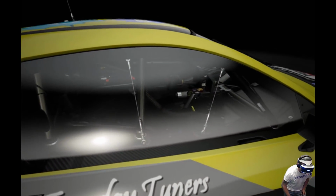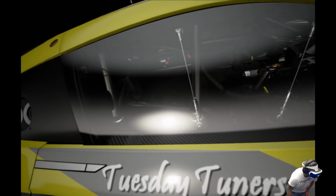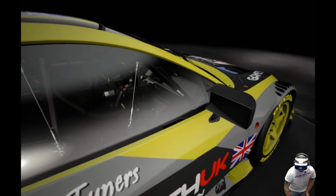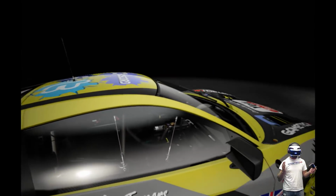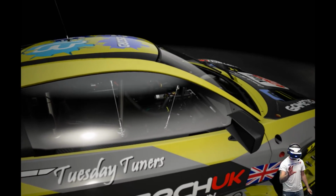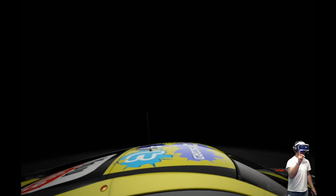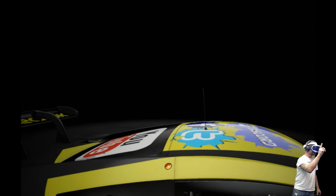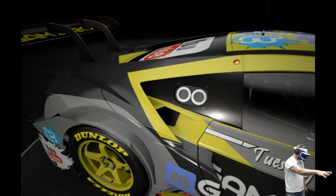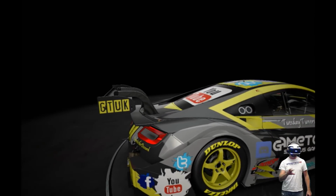And again, let's go around this side and have a look. You can actually look in the window, and it is so realistic as well. This doesn't feel like a graphical representation of the car. It feels like the car's in front of me, like you can just reach out and touch it. It just blows my mind. On top, we've got the Discord, the Facebook, and the Twitter. Fuel cap there. It's a lovely looking car, and the livery just sets it off.